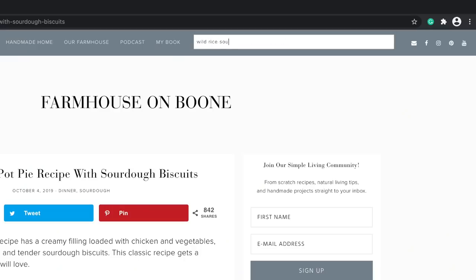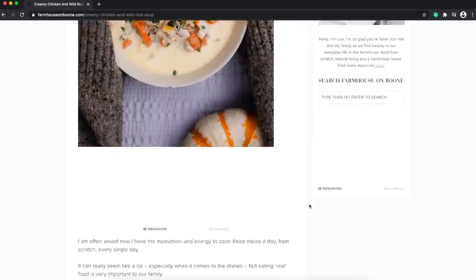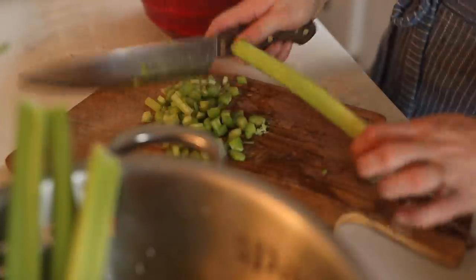This is a recipe that is over on the Farmhouse on Boone blog. I haven't put it on here yet, so you can check it out there. It's creamy, delicious. I didn't get great footage because it was dark whenever I was dishing the soup up, but trust me when I say it's a soup you're going to want to make for your family.